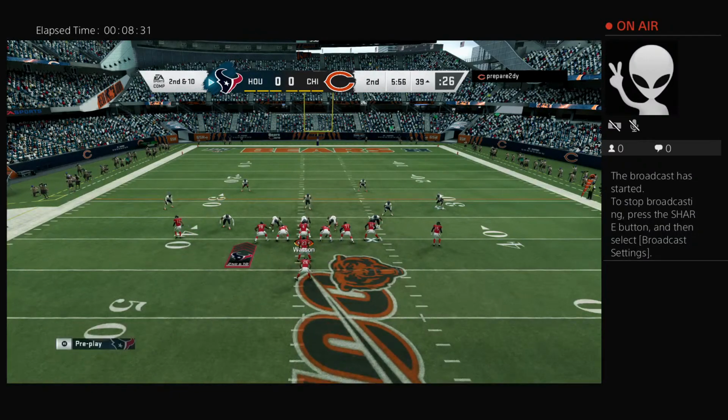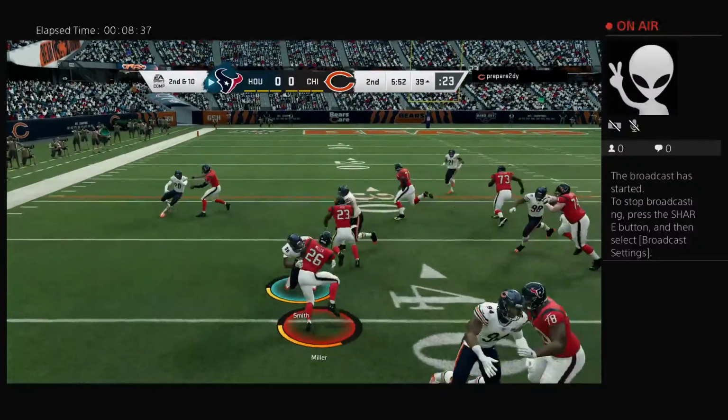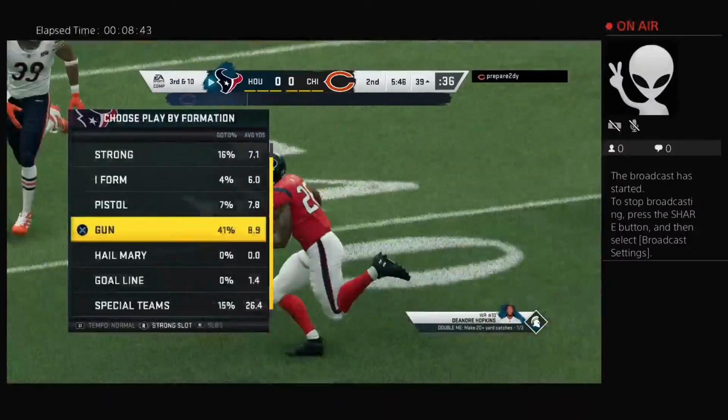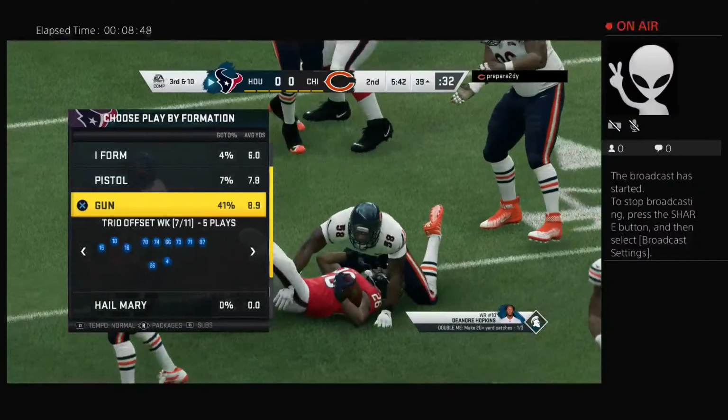Alert. Switch gears. They go back to the ground now with Miller. Trying to bounce it outside, but he's only able to get it back to the line of scrimmage. No gain on that one as it brings up a 3rd and 10.